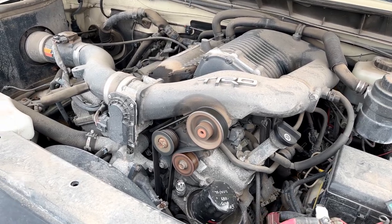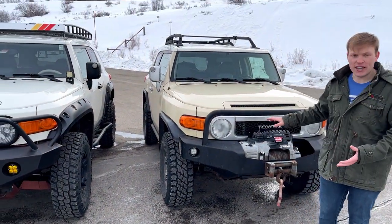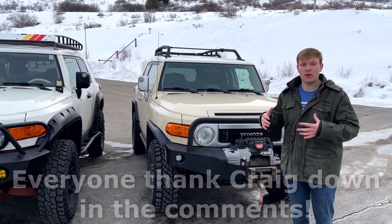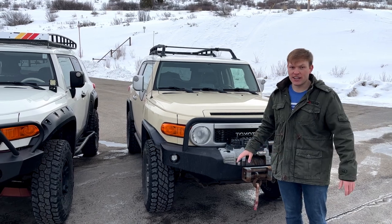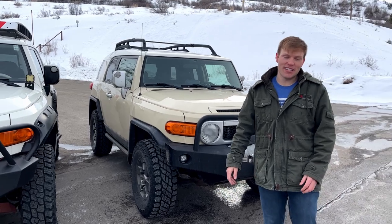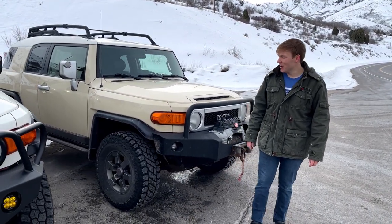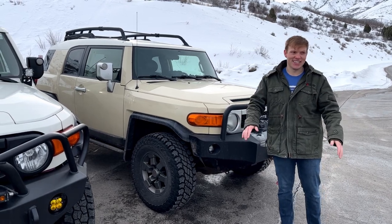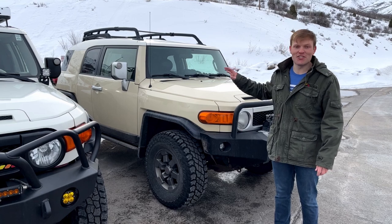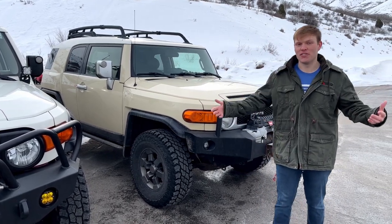It has specifically TRD's supercharger, and the owner of this FJ, his name is Craig, and it has the supercharger that he bought with it when he bought the FJ. So he's had this supercharger since day one. And how many miles have you put on it, Craig? 188,000. 188,000, so it is well broken in at this point. But it still produces a lot of power. He still loves driving it. He can't give it up. And it's gonna be really cool to test the two of these vehicles.